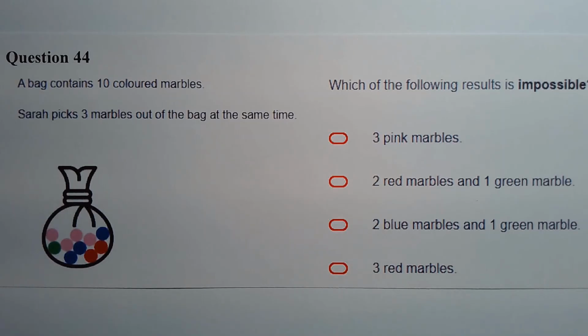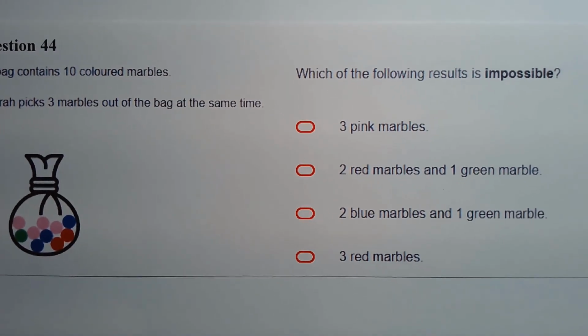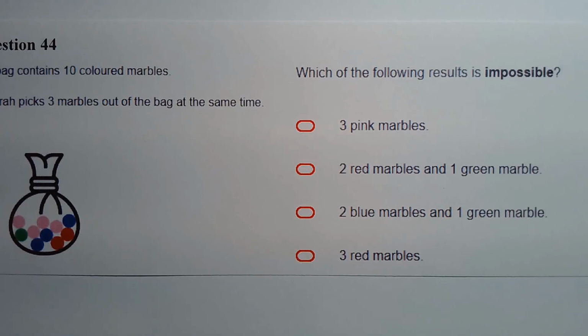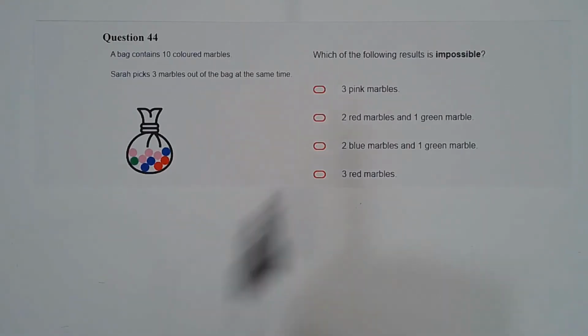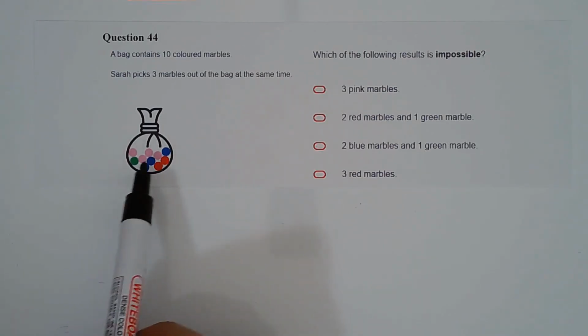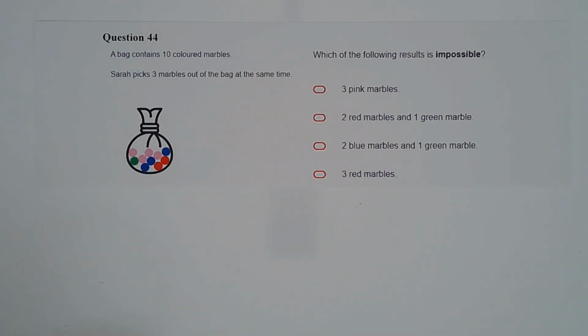Question 44. A bag contains 10 coloured marbles. Sarah picks 3 marbles out of the bag at the same time. Which of the following results is impossible? Consider the first option, 3 pink marbles. Now the bag contains 4 pink marbles, 1, 2, 3, 4. So it is possible to pick 3 pink marbles. So the first option is incorrect.